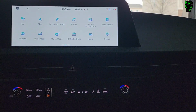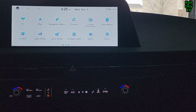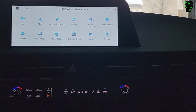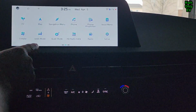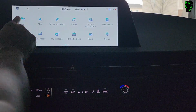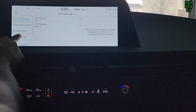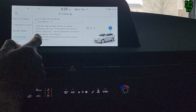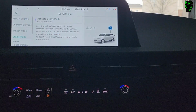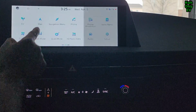But before you start, this is what I'm going to ask you to do. This is just my own recommendation. I recommend that you put your car in utility mode, which I already did, because you don't want to drain your 12-volt battery. You go to the EV mode setting, EV setting. You go to utility mode, and I already have that. You select that, and it will turn on. So this will be running on the main drivetrain battery, not the 12-volt battery. Okay. So let's go back to home.